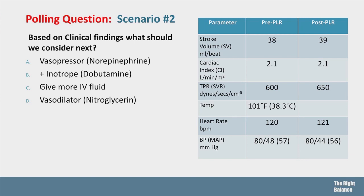And I'm going to move quickly. Here we go. We are finishing this up, and I'm going to go ahead and publish this for you guys. I had that 75% of you want to give norepinephrine. Excellent. And we're going to explain why we would not give more fluid. Remember when we talked about our volume optimization strategy, we want to tailor this to every patient. And notice our stroke volume only went from 38 to 39. So we did not have a 10% increase. So fluid would not be our choice here.